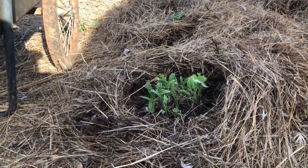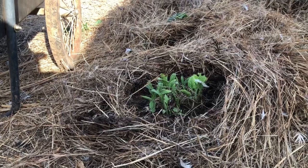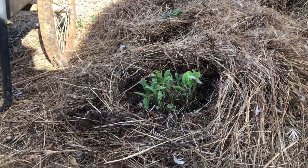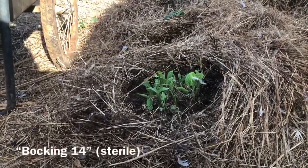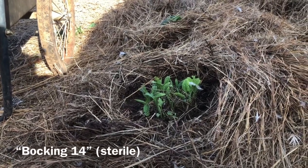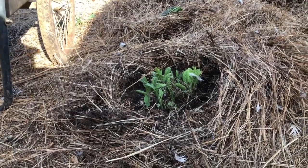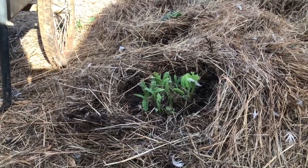Now, I have comfrey Bocking 14, which is variety number 14 essentially, and that's a sterile variety. So even though I say comfrey is hard to get rid of, I'm talking about getting rid of the roots.